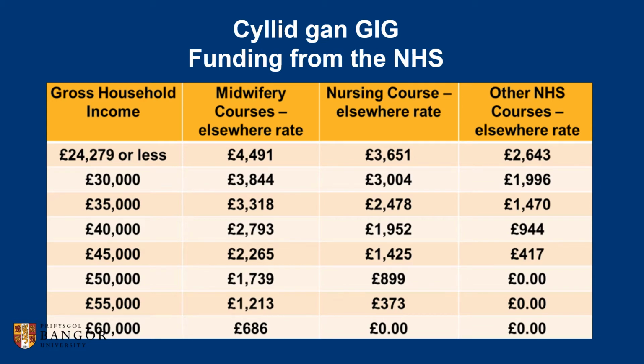So this is the funding from the NHS. So this is the bursary, which is means tested, that you may be eligible for. So if you have a look on the left hand side, it shows the gross household income. So this, for example, is your parents' house if you currently live at home with your parents and any partners that they may have. Or if you live independently, if you have a family of your own. So this is the gross household income that you have of your household.